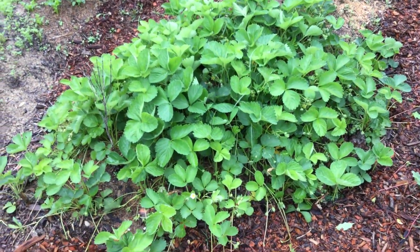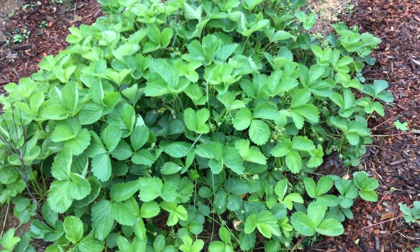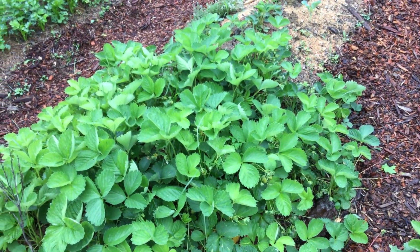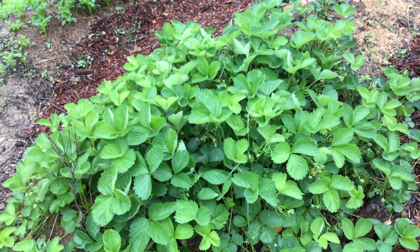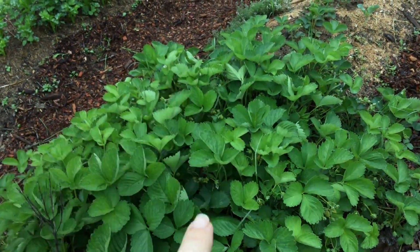So I'm going to hopefully, after I have this baby, thin these out. I mean, this is a pipe dream, because normally after I have a baby, I'm down for the count for a while too. So we'll see. But my intention is to thin these out.